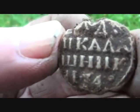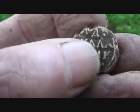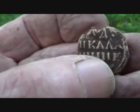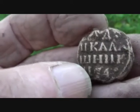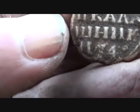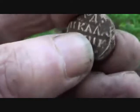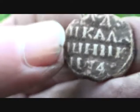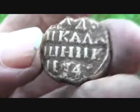Now this is interesting. You see this lad? K-A-L-A-N-I-K. Kalashnikov, as in rifle. And he's at post, is that 74? Oh, why wasn't it 47? AK-47. Kalashnikov, the rifle maker.